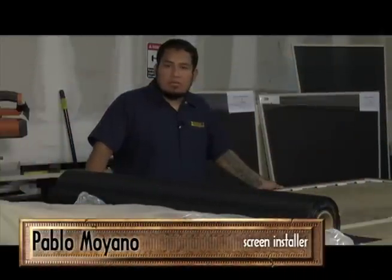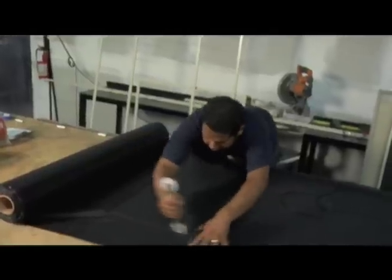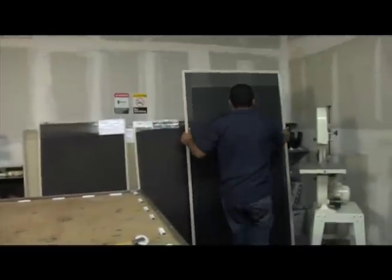Welcome to our window sunscreen division. This is where we manufacture all our sunscreens. All our sunscreens are custom made by the customer requirements.